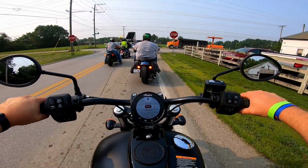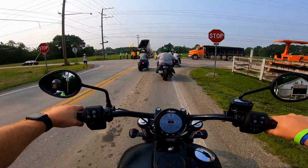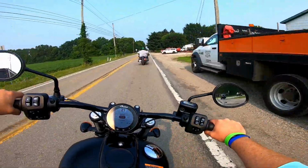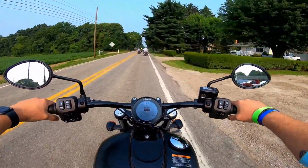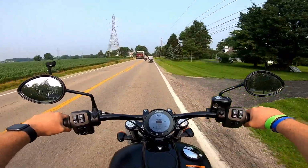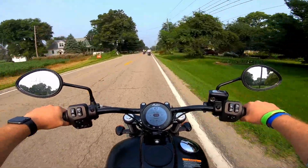Seat height on this is really good for me. I'm 5'9", anywhere between a 29 and 30-inch inseam. So this seat height is really, really good. I can flat foot it, no problem. The automatic blinker control is nice. Both my bikes have them, my Voyager and my Yamaha V-Star. But sometimes they quit too early. This is really nice.